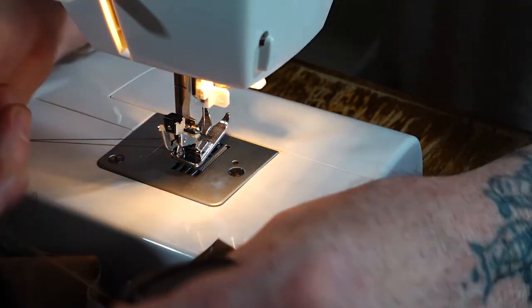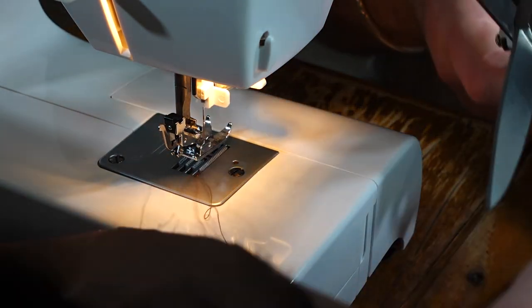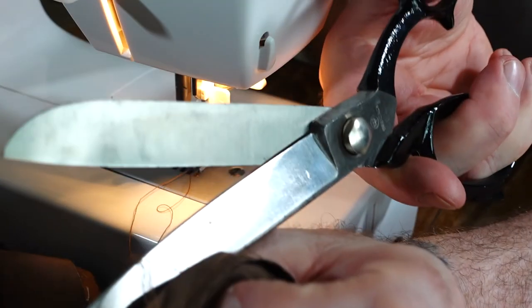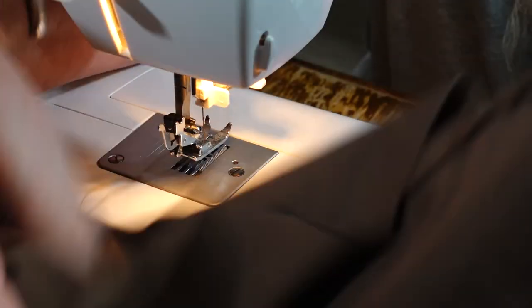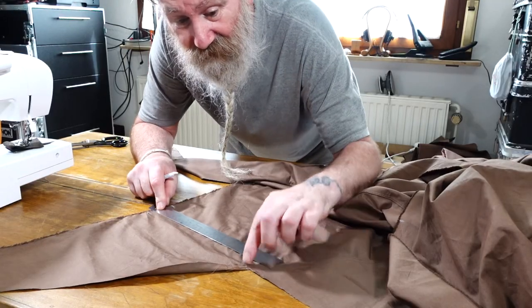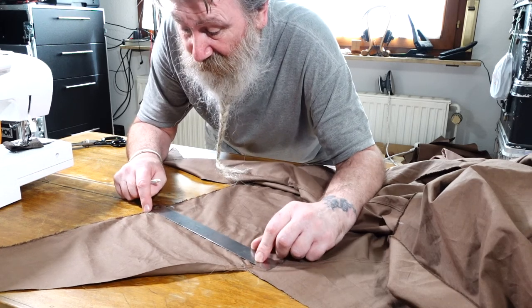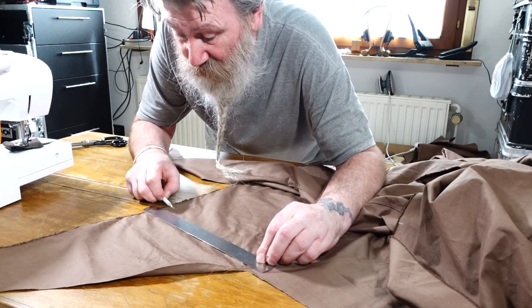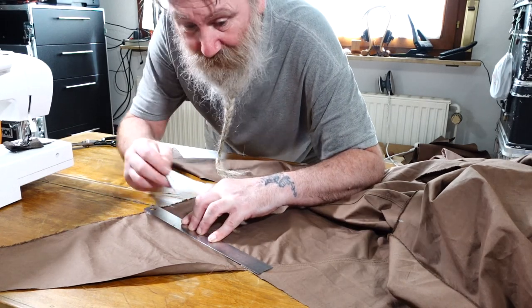See, let me cut this off. Well, I have to get scissors for that. See, whoops, that's it. So now I got my two pieces joined up. I got this end where I marked the joint together, and this is 5 centimeters more. This is the 2 meter mark. This is 2 meters and 5 centimeters.